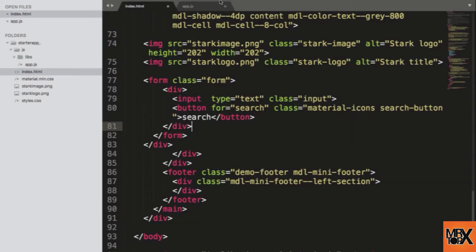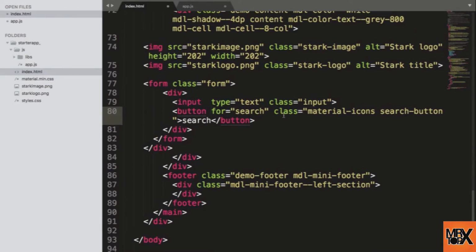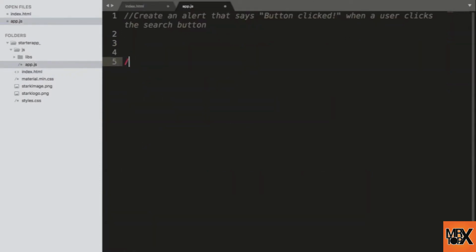Okay, so let's go back over to our index.html, and we can see in this document that we have the button right here. Now, this button has classes on it, CSS classes. One of them is material icons to make it look nice, and the other one is the search button. So let's take that over to our app.js and just put it down here.